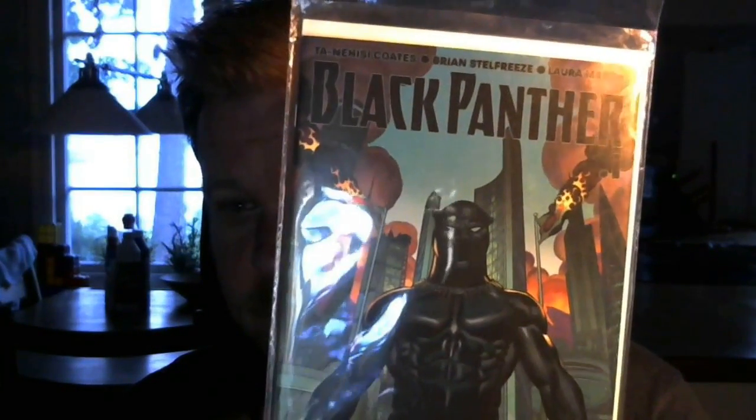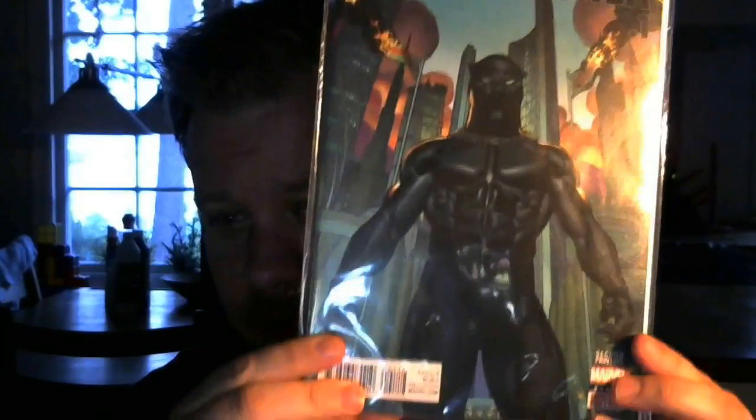I only bought 3 issues, but I wanted to show them to you and tell a little about them because I've read them all since I got back. And let's start off with the first issue of Black Panther.